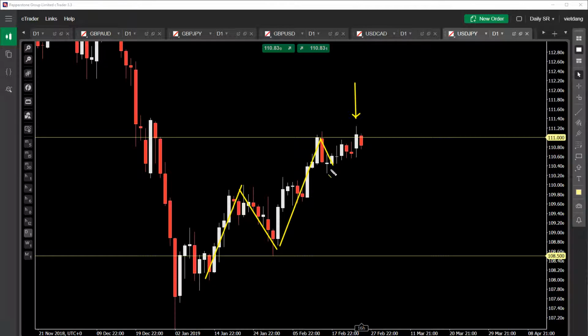Looking at the overall pattern, I'll say it's still an uptrend, but price is approaching resistance, so I'm going to be looking for a short. This one is a little bit more difficult to short, and the way I'm going to do it is this. I'm going to be watching for a break below this low here.